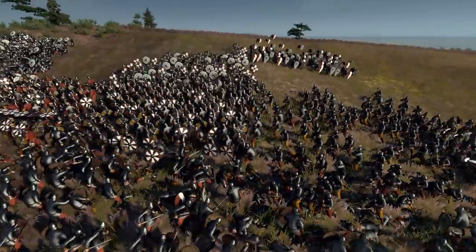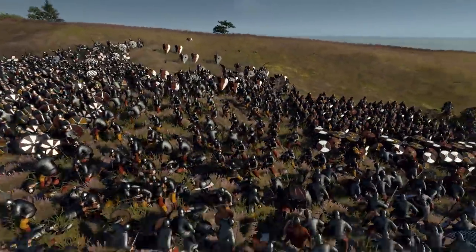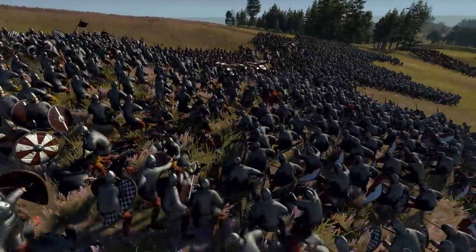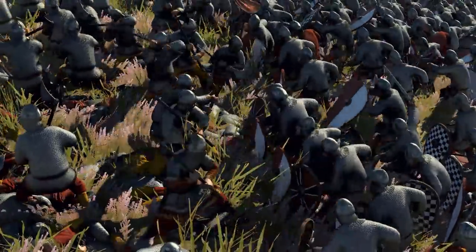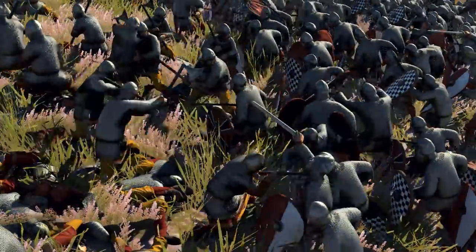And there we go, some more units coming into the backs of my Earl's Thanes, I think, there, and my Royal Huskarls now having to fight on both sides, or front and back. How are my Huskarls doing? They should still be getting a decent amount of kills.